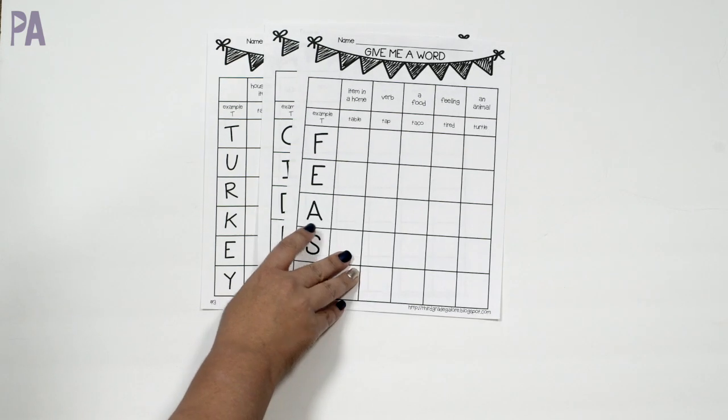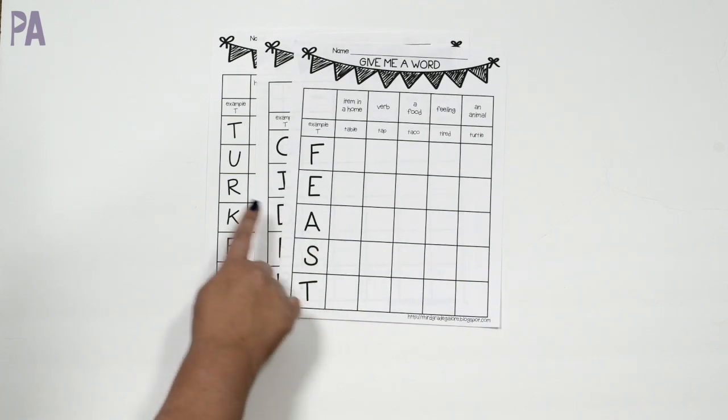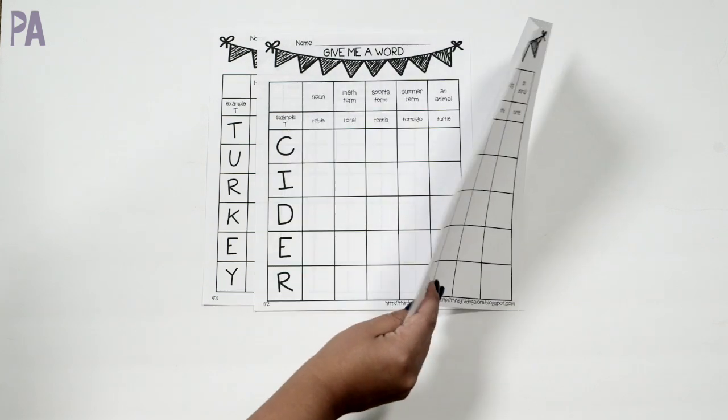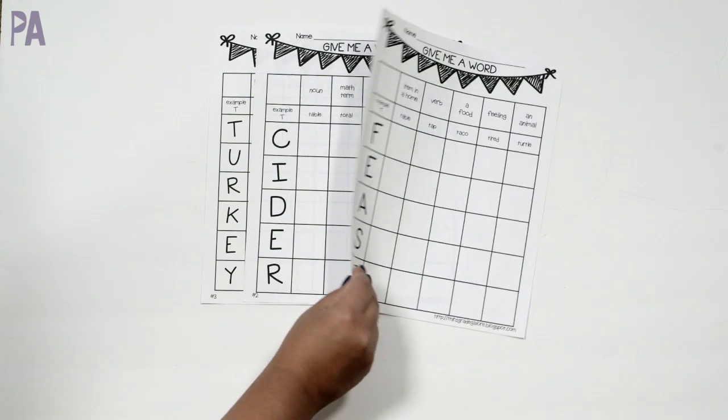It's kind of like a take on Mad Libs in a way, which I have another one of those to show you, but I just thought it was pretty clever because of the theme for the Thanksgiving, and it kind of gets your mind going on different words. You don't have to do all of them. You can just pick one. Maybe you have a couple kids that can each do a different one, and you can talk about the words you found, or they can help each other.